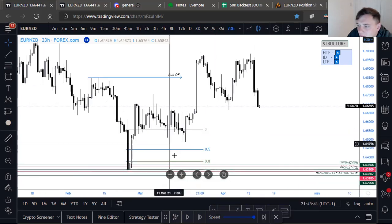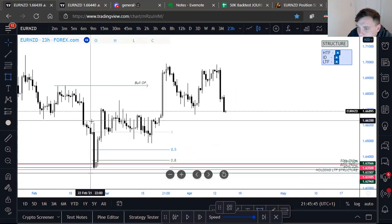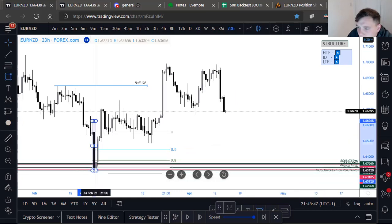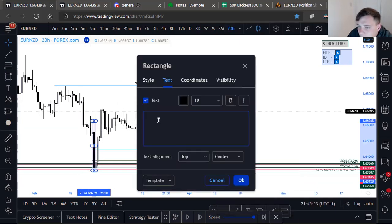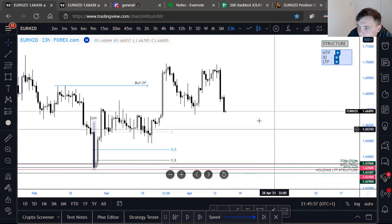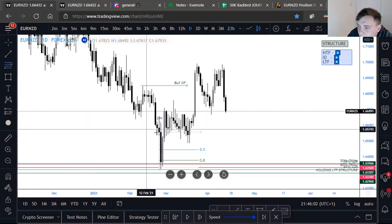Okay, cool. And I like that. Reason being is because that's the candle right here. We can see that's the push. There's no doubt whatsoever in that. That is the push. So I'm gonna put 23 hour in there. I'm just gonna quickly check the daily, see if it's got any. I think it might have.